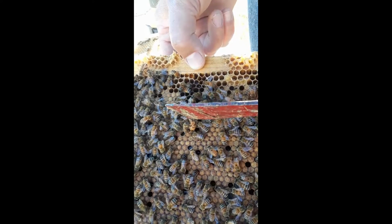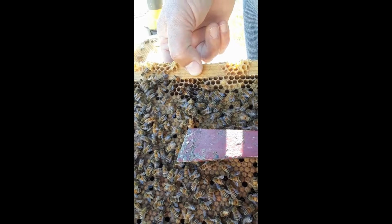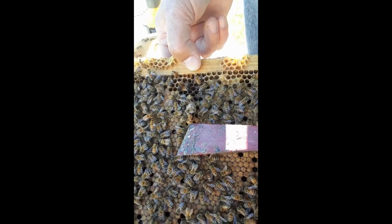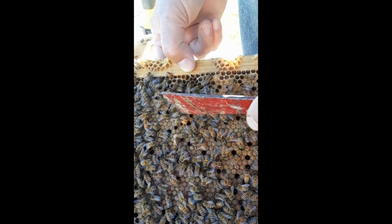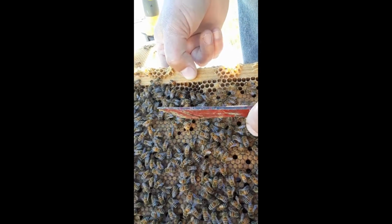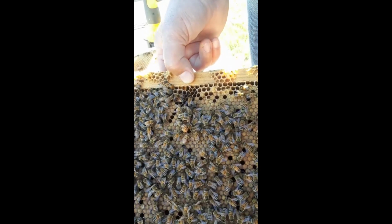The way you can tell that they killed her was, if this queen actually hatched, there'd be a little flap right on the bottom where she chewed out to release herself, and instead this one is broken in the middle, meaning that they stung it or they killed it and then pulled it out through the middle, so it never actually hatched.